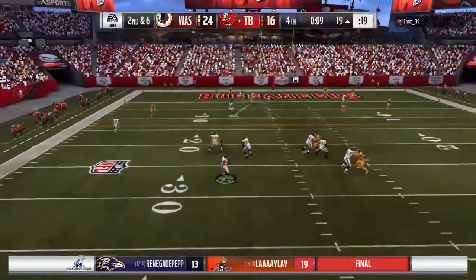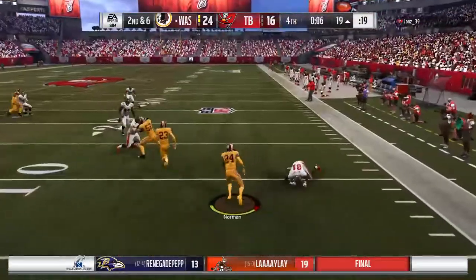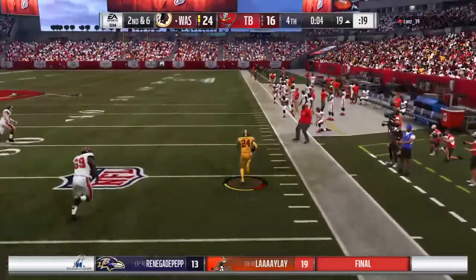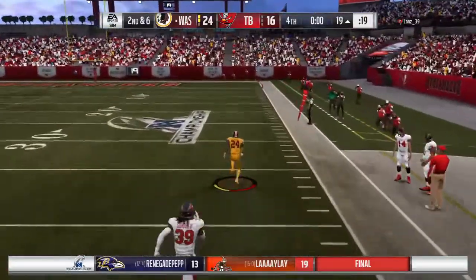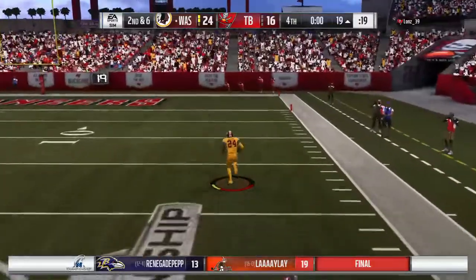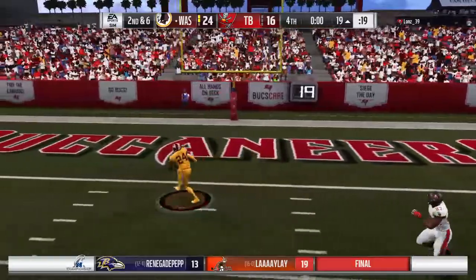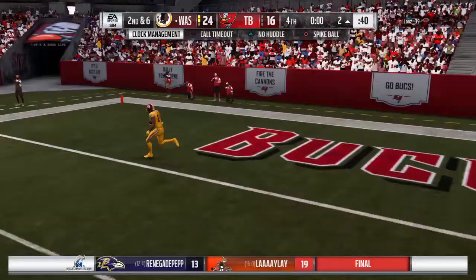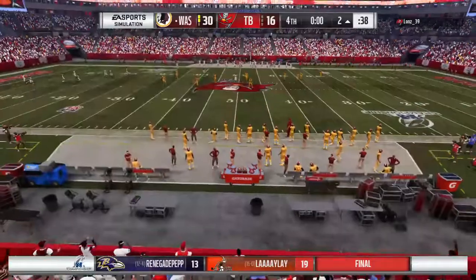To throw, Winston. And a crusher there as it's intercepted. Josh Norman victimizes Winston yet again. It's a foot race. He's at the 40, past the 20, 10, 5. And he will bring this one back. It's a pick 6 for a Redskins touchdown.